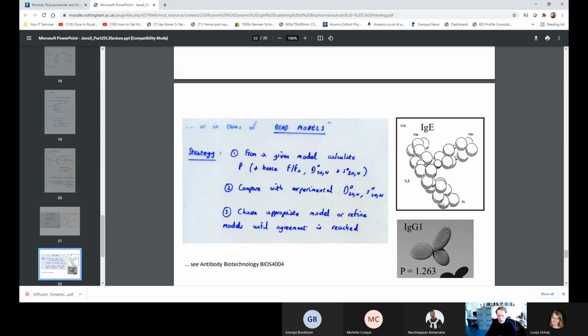We can model the conformations of the molecules by comparing the experimentally measured values we get from dynamic light scattering and sedimentation with the computed values we get from particular models. So we can select the best models which agree with the experimental data we get from diffusion, dynamic light scattering, or sedimentation. And in this way, we can show whether antibody molecules, for example, are compact or extended structures using these bead models.